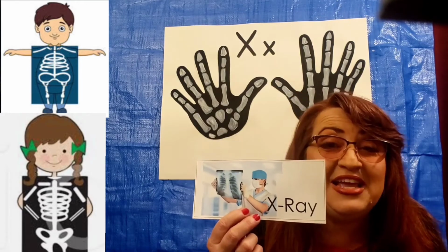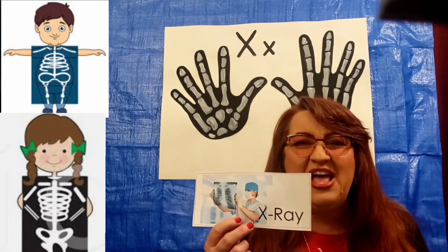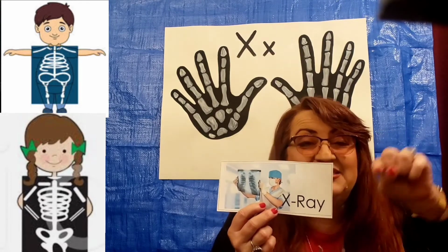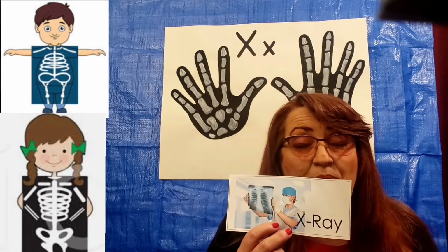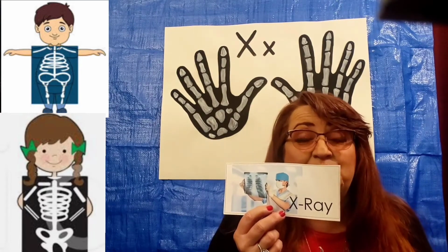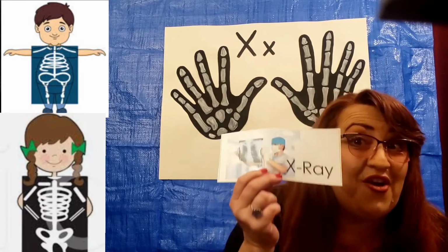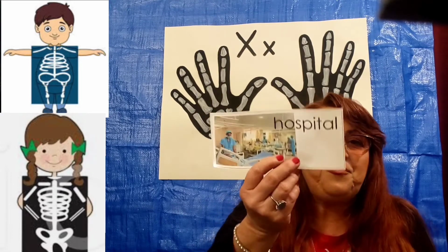Do you remember what an X-ray is? You're right. An X-ray is a big camera, and it's really strong, and it takes a picture of the inside of your body. And the doctor really needs that help, because if he doesn't see an X-ray, he's not going to know how to help you. X-rays are very important. Our next vocabulary word and our last one is hospital.